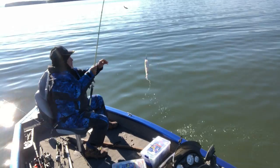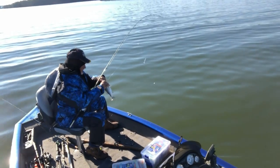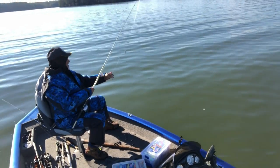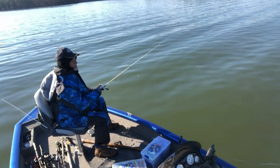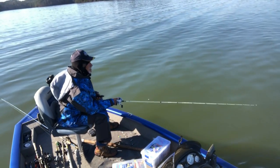Got him on the spoon. Look at that, what a perch. Todd Smith spoon. Drop that down, see if we get another. Hey, we might catch a couple out here. We stay here with it. Stick with it, fish it here, catch them.